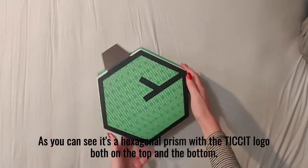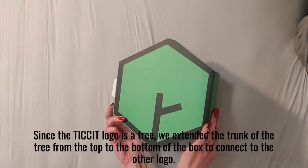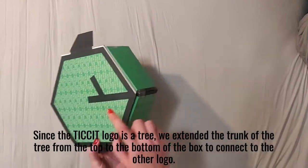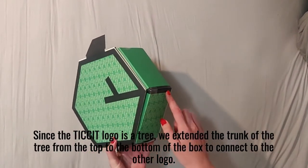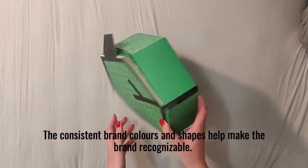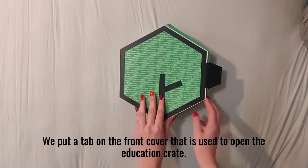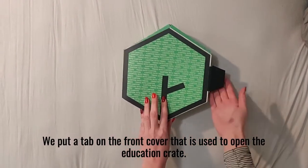As you can see, it's a hexagonal prism with the ticket logo both on the top and the bottom. Since the ticket logo is a tree, we extended the trunk of the tree from the top to the bottom of the box to connect to the other logo. The consistent brand colors and shapes help make the brand recognizable. We put a tab on the front cover that is used to open the education crate.